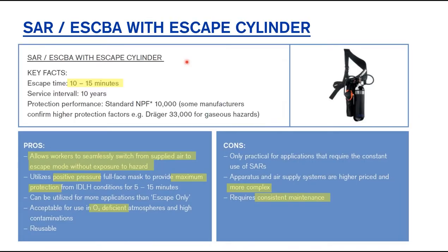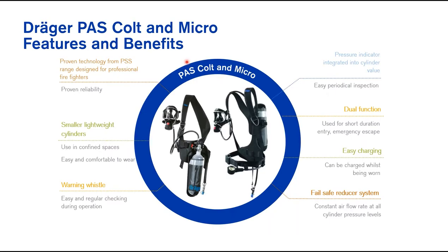We also have equipment which is called SAR, which works with a supply airline. So in any situation where you are working in a confined space and your supply air fails, and you require an escape immediately, you can remove the connection airline and turn on the cylinder for escape. This allows workers to seamlessly switch from the supply air to escape mode without exposure to any of the hazards. It is usually positive pressure and acceptable to use in O2 deficiency scenarios. The models Pass Code and Micro are offered. It comes in a sling mode or a bag carry harness mode, depending on your application and your entry level to the confined space area.